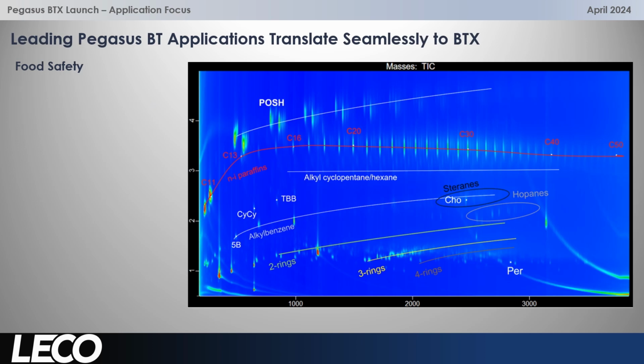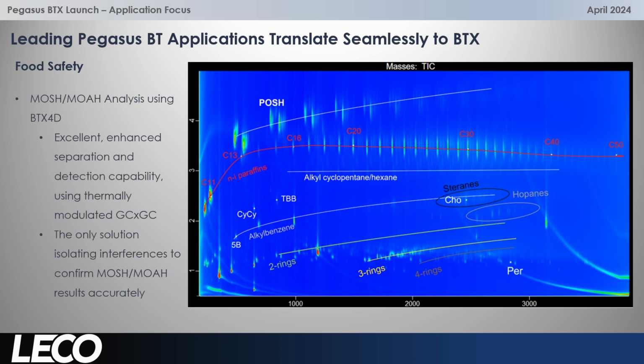Just finally, let's not forget some really leading applications on the Pegasus BT, because these are translated seamlessly to the new BTX. So in food safety, a leading solution, the solution for MOSH MOA, mineral oil analysis. BTX 4D will provide excellent enhanced separation and detection capability with thermally modulated GC by GC. This is the only solution to isolate interferences and to confirm MOSH and MOA results accurately.